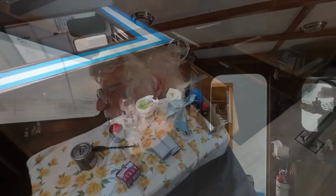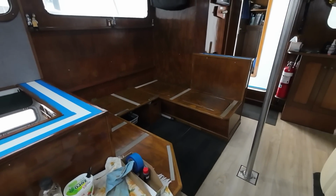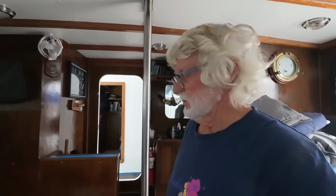Anyway, into some jobs. I have actually pulled all the cushions out of the saloon. I'm just going to touch up a little bit of trim in the saloon area, so that's the job for today.